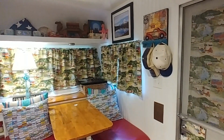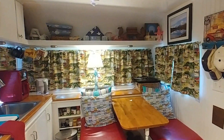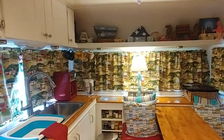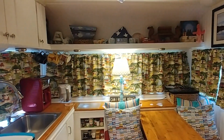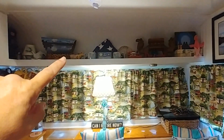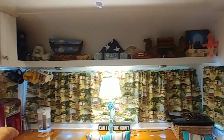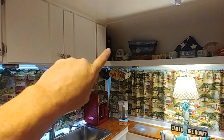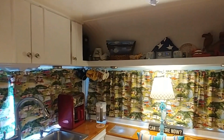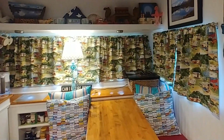And here is the living space. This is where we lay back and relax and watch TV, have dinner. And the most asked question is, how does all of that stuff stay up there on that shelf? Well, there's a ledge there for one. I lay this camel down, lay that little stuff down, and lay the doll down and the teapot right there. And that's it. Everything else stays in place. Mr. Childers sits here and works on his computer.